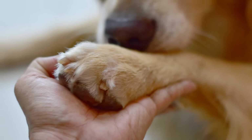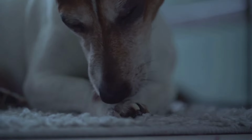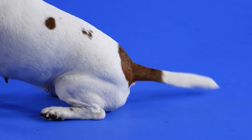This area offers protection to ticks as dogs cannot easily dislodge them from this spot. These less visible areas are preferred by ticks due to the warmth and protection they offer. The area under a dog's tail provides a dark, moist environment, which is appealing to ticks.